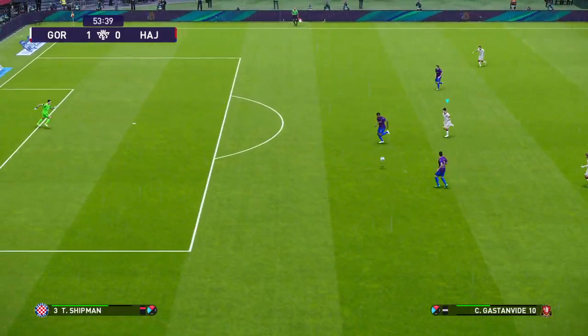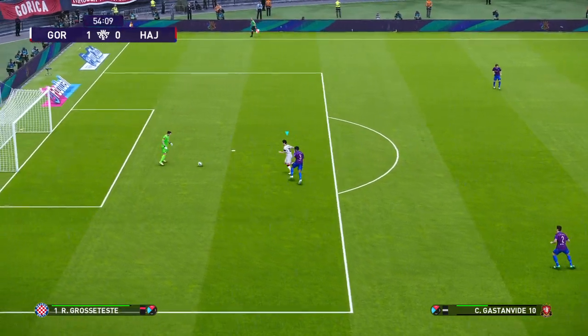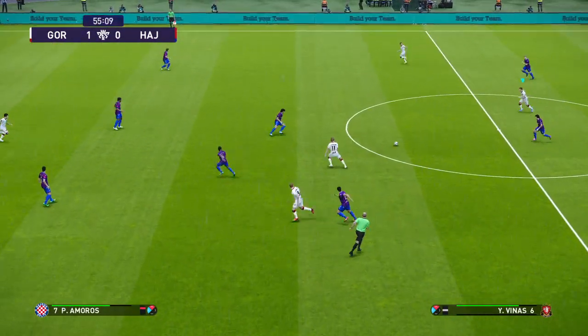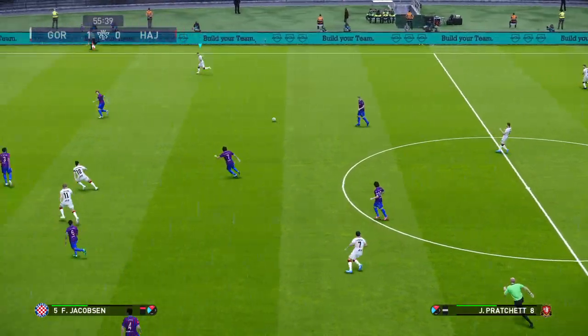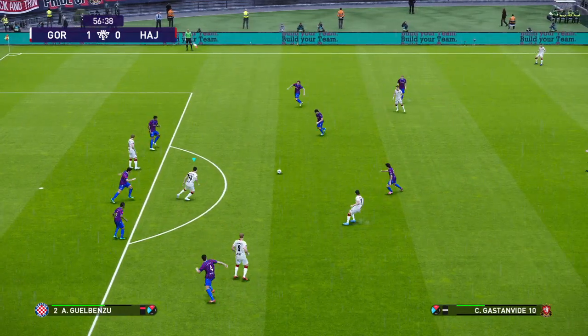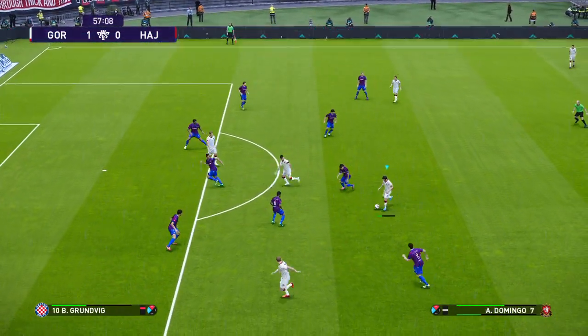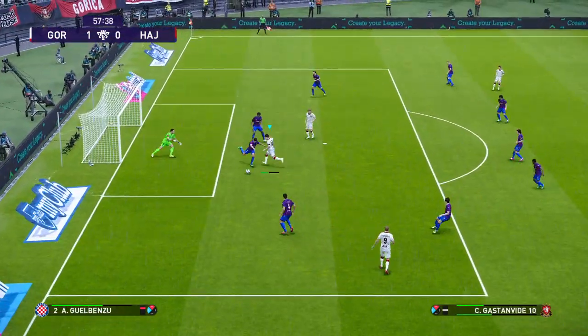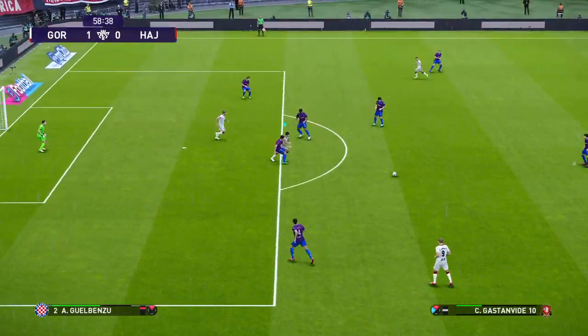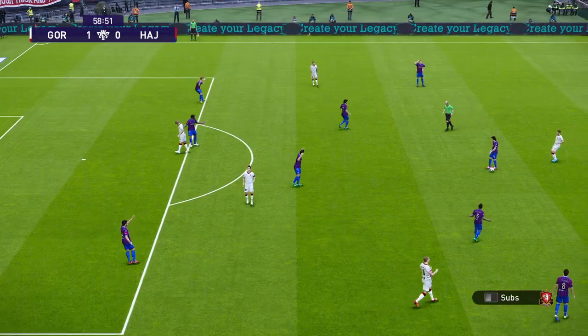Plays it long. That's gone a long way up and away. Plays it out to the flank. It's a loose ball. Gets good distance on it. A bad place to challenge.